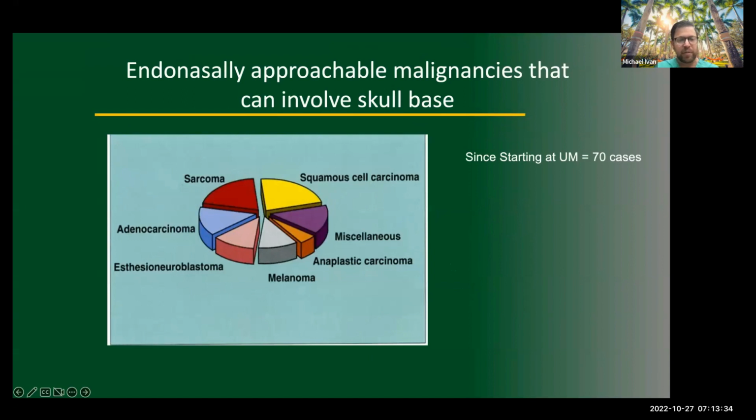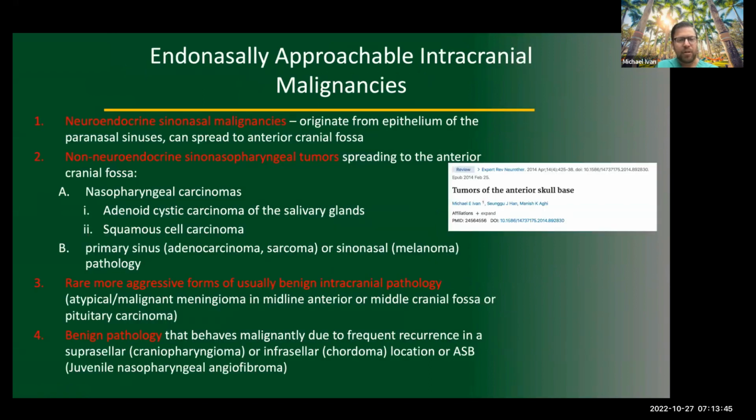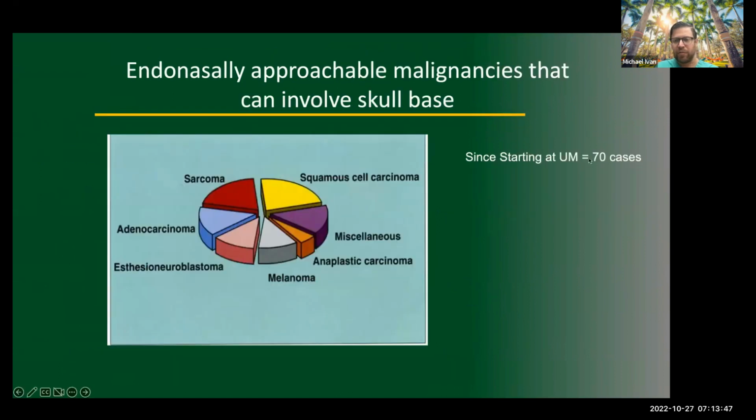These break down some of the major ones that we're going to talk about: squamous cell carcinoma, adenocarcinoma, esthesioneuroblastoma, and then this miscellaneous group. And that's actually a number. So in my first 4 years, I've done 70 of these anterior skull base cases. Now it's doubled in size.